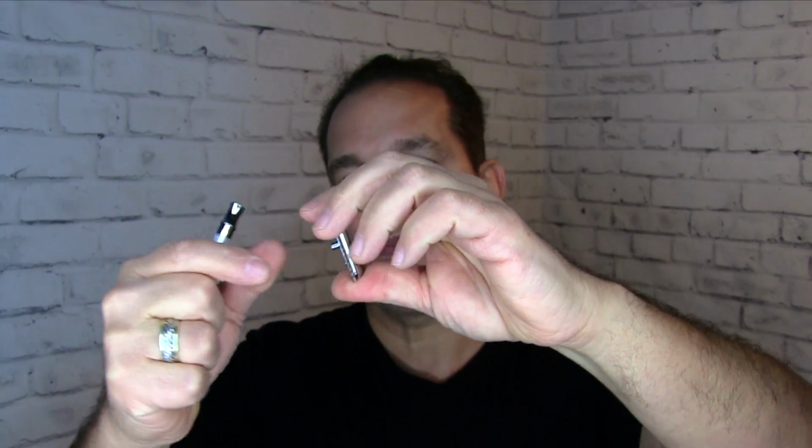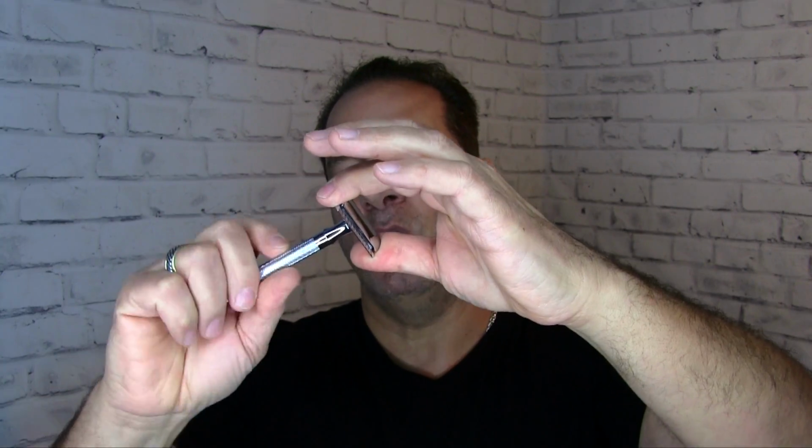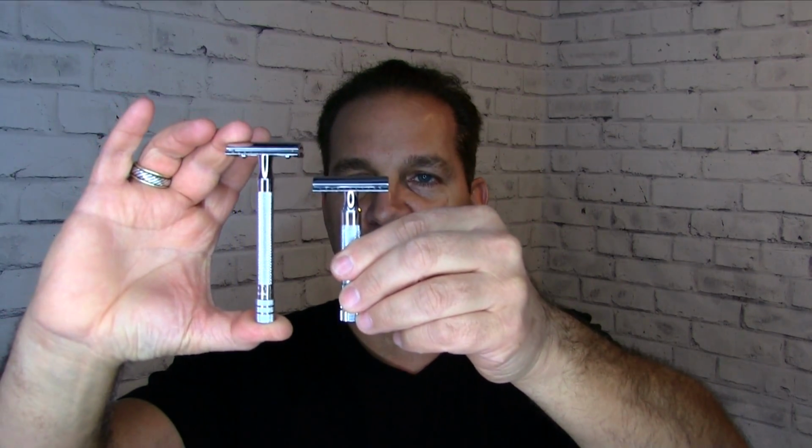Right next to that is going to be the 23C. Pretty much the same head, but instead of it being a 2-piece, it's a 3-piece razor. Breaks down into 3 different pieces, as you can see. We'll reassemble that real quick. The handle is longer, so if you're of larger stature and you want something that's a little bit more substantial, you can see the difference there.